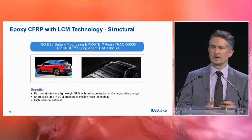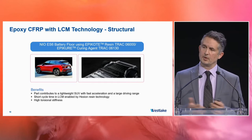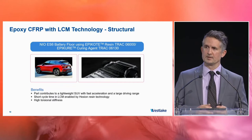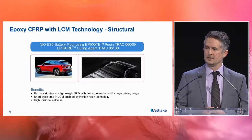And the last quick example is just an LCM application. This one also carbon fiber based. This is the structural floor for the battery in the Neo ES6 vehicle. And this is a great example, again, of the right material, right manufacturing process in a multi-material solution. So you see that component that's nested into the metallic chassis on that vehicle.